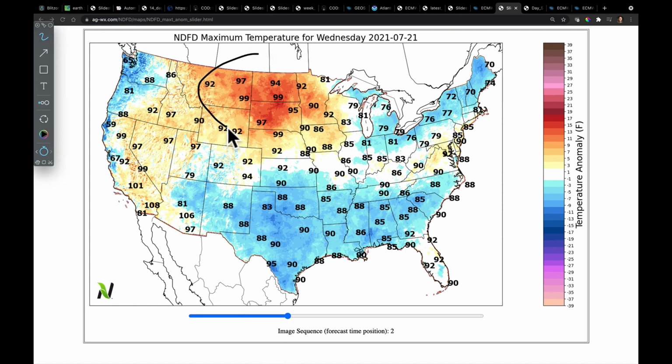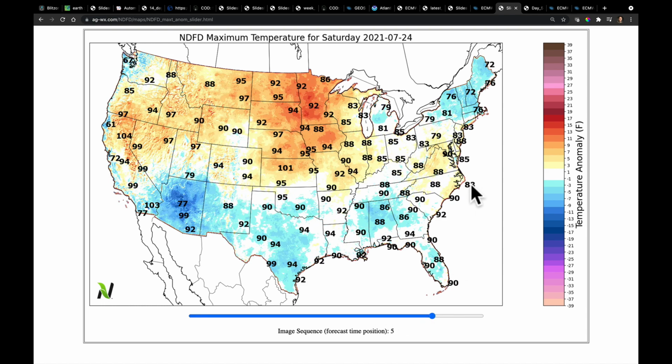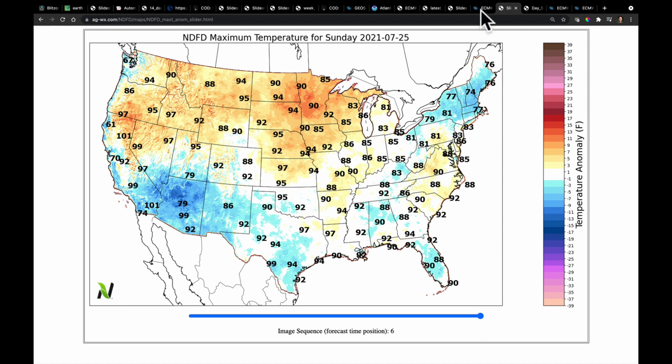The heat is in the northern plains of the United States, where we could see temperatures today about 105 degrees in Montana, North and South Dakota. It cools down later in the week to 99. But as we play this forward, this is Thursday, getting into Friday and Saturday. That's when our temperatures return back toward normal here in the Carolinas, and that carries through to Sunday.